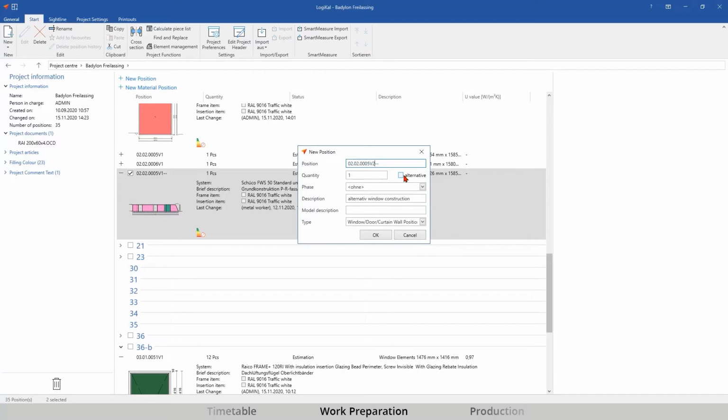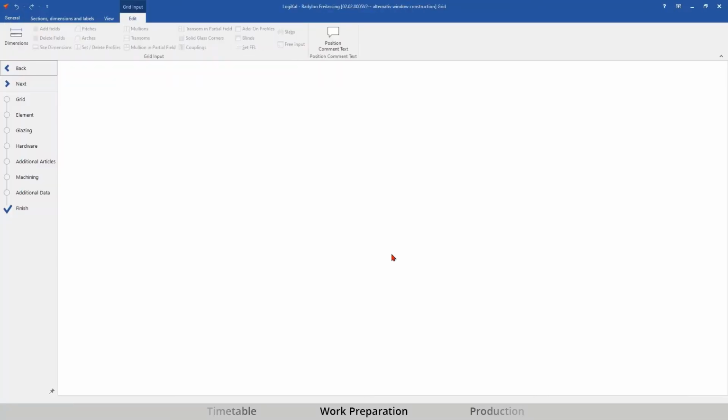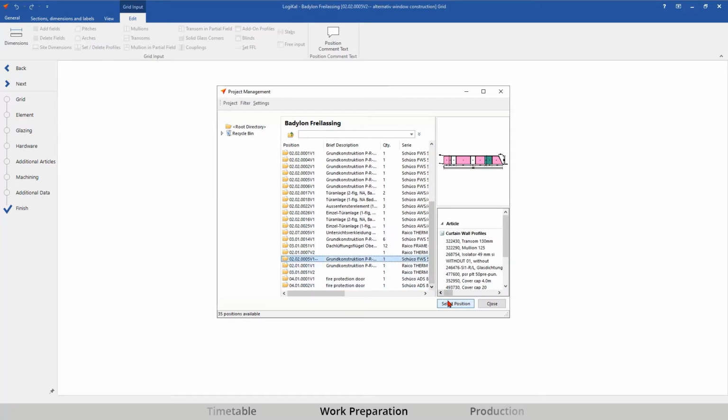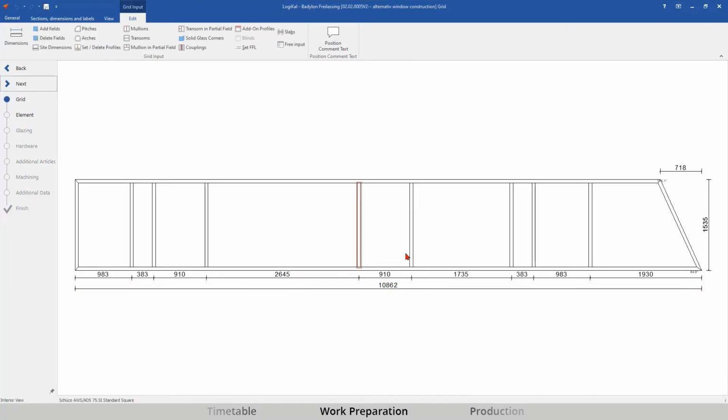Because the final decision on how it should be constructed has not been made here, we will first consider this window as an alternative position. This way, you can be sure that no material is ordered by mistake. Everything we show you today is completely process safe. Also here, we want to make it as easy as possible, so we don't want to completely reconstruct this window. That's why we simply use the basic construction of the curtain wall. This way, we are on the easiest path to get this complicated geometry.